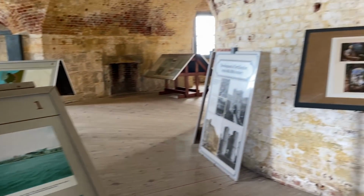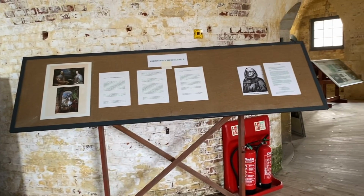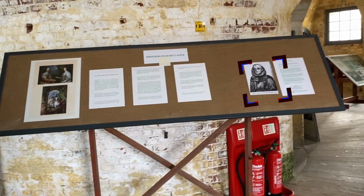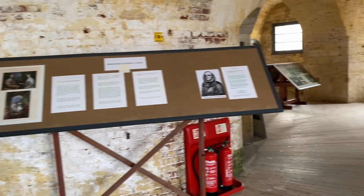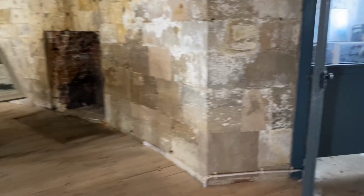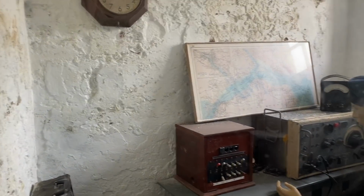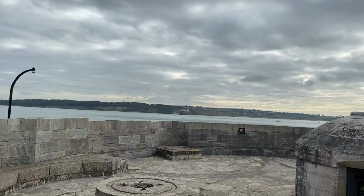In 1700, Hurst was again used as a secure prison, this time to hold anyone convicted for spreading the Catholic faith. In the event, only one prisoner was sent here, Father Paul Atkinson, who remained in the castle for 30 years until his death at the age of 74. In both world wars, the castle once again played a key role in protecting the western entrance to the Solent.